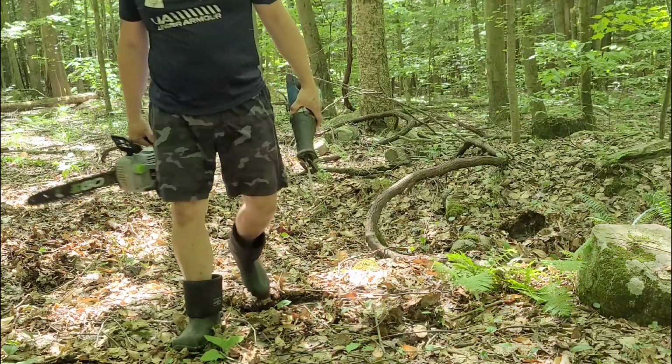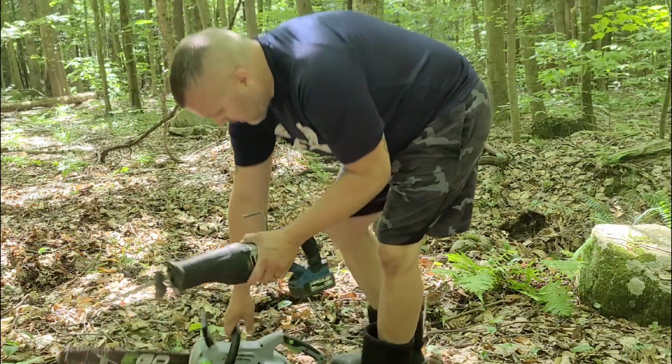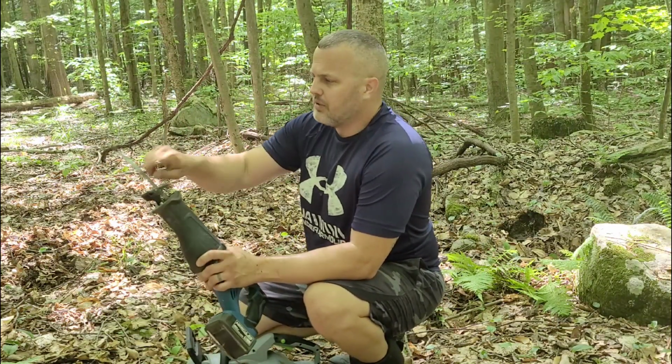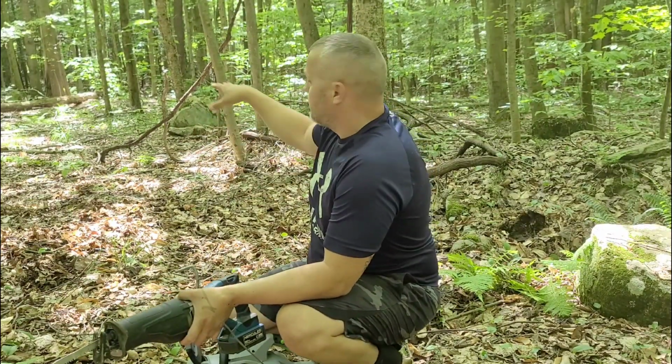Both of these work great for, heck, I've cut huge trees with this thing. But, you know, you're limited. This thing's about 12 inches. I think you have like 9 inches of exposed blade on this. But it really works great for the roots and the vines, everything that's down close to the ground.